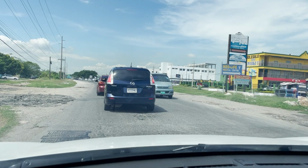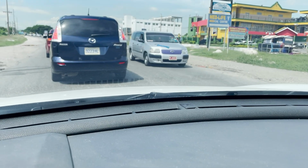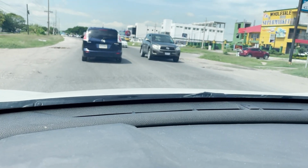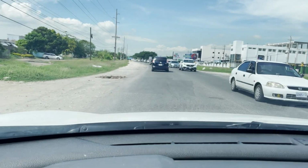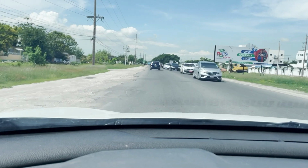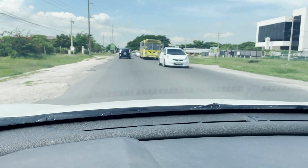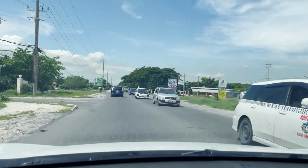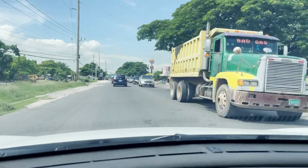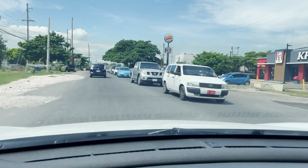So on Patroen Road here, you have a few popular spots, including Oak Park Plaza and K&M Wholesale, for those familiar with the Portmore area. You have Patroen Phase 1 on your left right here. Just ahead, we have KFC and a Pizza Hut. These popular restaurants are here, up to the Texaco gas station. You see a Burger King, KFC and so on on our immediate right.